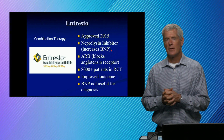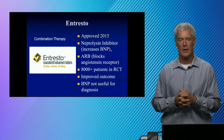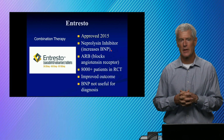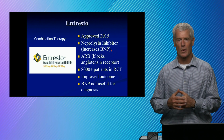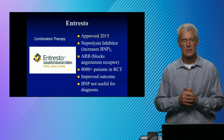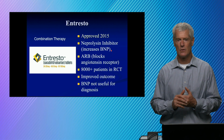So just a general reminder, drugs can affect different lab values, and this is a classic example. Entresto is a heart failure drug that was approved in 2015. It was one of the largest clinical trials, 8,000 patients around the world, and it really had positive results. An interesting mechanism of action. It was new to the time in heart failure. In heart failure, there are lots of different drugs with different mechanisms of action that get used.